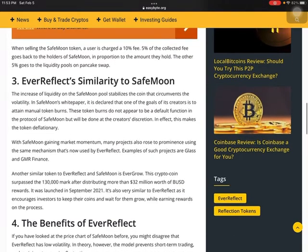The increase of liquidity on the SafeMoon pool stabilizes the coin and circumvents the volatility. In SafeMoon's white paper, it is declared that one of the goals of its creators is to attain manual token burns. These token burns do not appear to be a default function in the protocol of SafeMoon, but will be done at the creator's discretion. In effect, this makes the token deflationary. What that means is over time, the amount of tokens in circulation is going to decrease by sending a certain amount to a burn wallet, which takes them out of circulation and can never be accessed again.